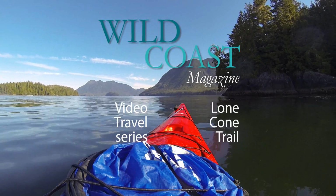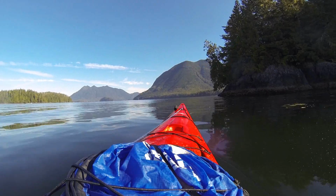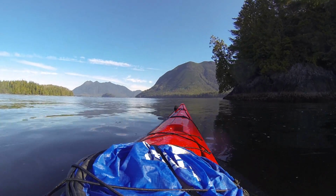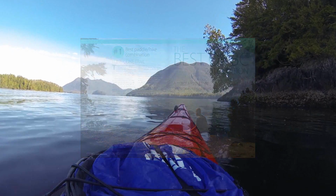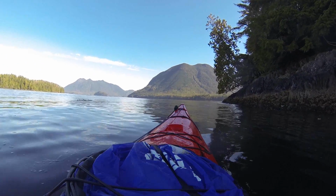I'd like you to join me today on a trip I took to Meares Island in Clayoquot Sound to hike the Lone Cone Trail. That's my choice for the best hike-paddle combination. It was an article in the Winter/Spring 2016 issue of Wild Coast magazine. It's a beautiful little trip because it combines an idyllic stretch of easy paddling with the reward of probably the best viewpoint in Clayoquot Sound.